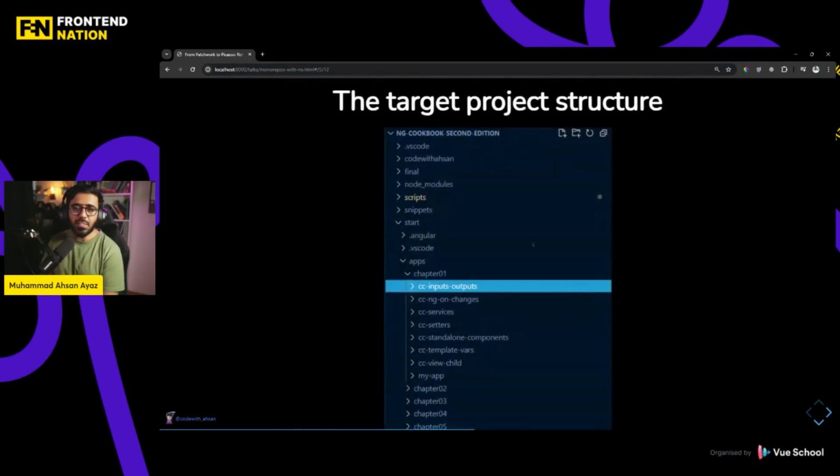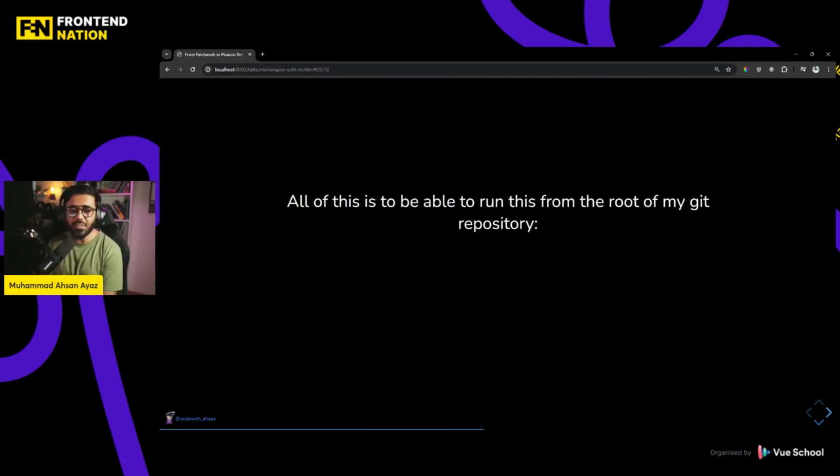So this is the final project structure that I wanted to achieve. We would have a start folder within my whole repository, a start one, a final one. And start and final both would have apps. And inside apps, we have the chapter number and then each recipe, as you can see right here. And then we have chapter 2, chapter 3, chapter 4, and so on and so forth. So this is the structure that I wanted. All of this magic, essentially, to be able to do just this from my GitHub repository.